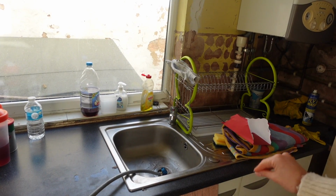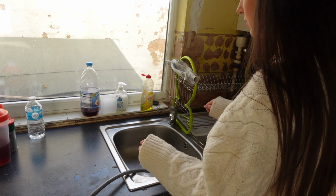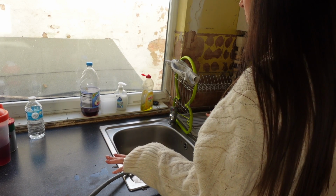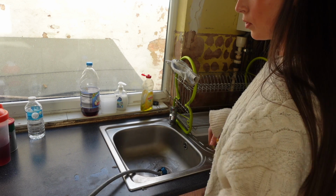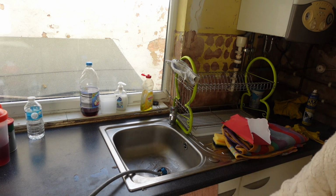So the sink's here, and I do quite like this by the window. I feel like it's quite a nice natural space to be washing up and things. Obviously it's all going to be ripped out and we might move it. I'd quite like a butler's sink here, maybe with a bin underneath, just really functional.